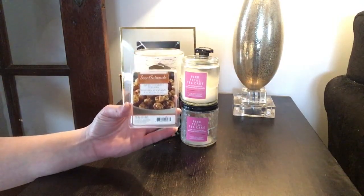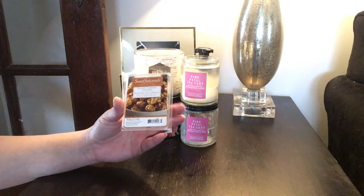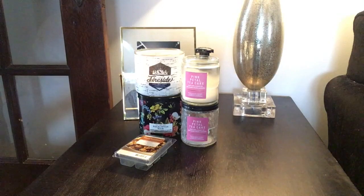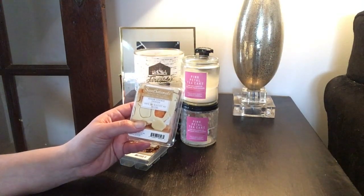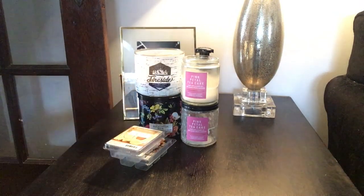Sea Salt Caramel Popcorn. This is exclusively in Canada, I believe. I hauled a whole bunch of this time last year and still very much enjoying it. My favorite cookie dough scent by Sensationals. This one is super strong, all on its own, or it makes a phenomenal mixer.